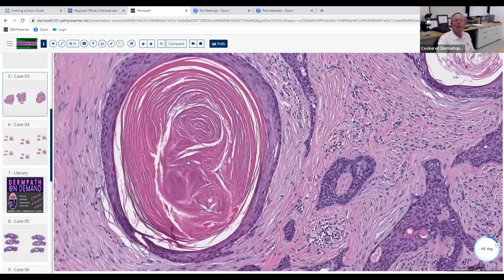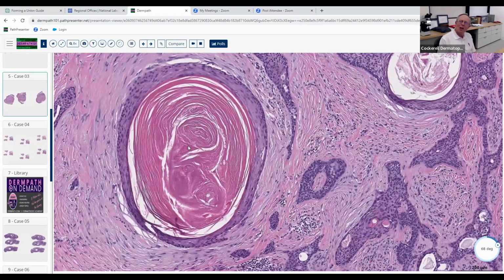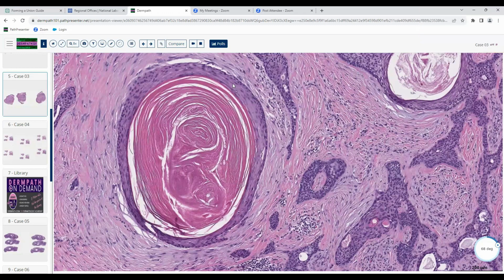Sometimes, but rarely. So let's say we just saw this and we didn't see anything else. What would be the diagnosis here? And you said it already. Oh, like a cyst. Yeah, a cyst. It'd be like an infundibular cyst.